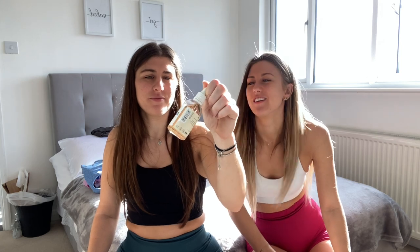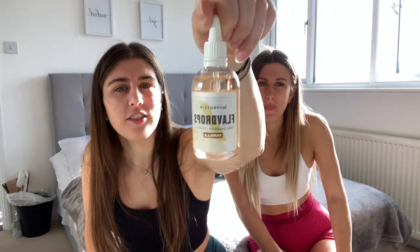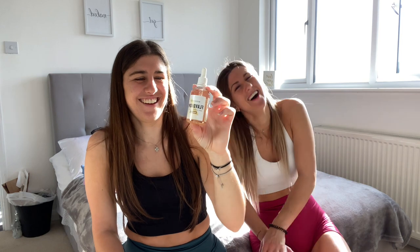On another topic of drink flavourings. There's so many flavourings. These are the flavour drops you need in your life. You put them in coffee, milkshakes, cakes. Oh my god, they've changed. Custard. I made custard with these. These will change your life. They will change your life. Not kidding.